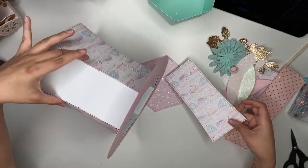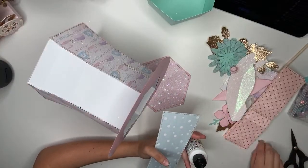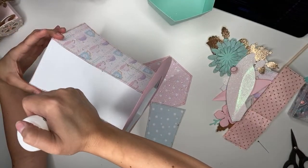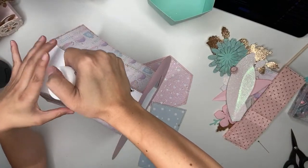Okay, last panel. I've definitely been using my Bearly Arts glue a lot. Getting good use out of it.